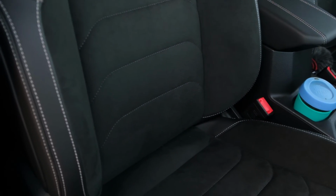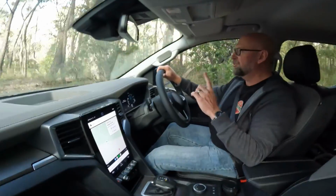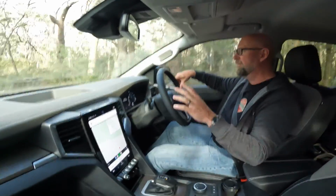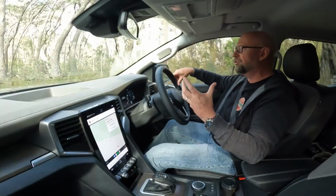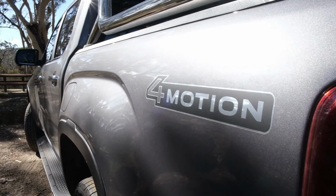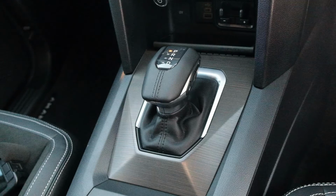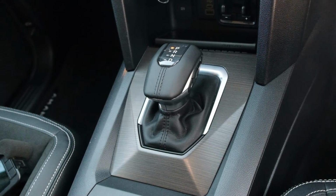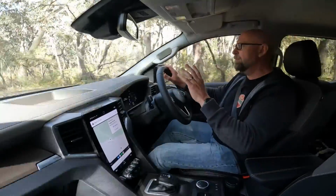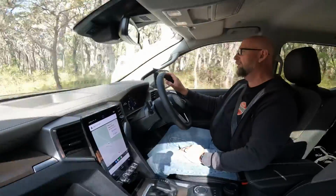Now, the one I'm in today is the Volkswagen AMAROK Style, and this is the 4-cylinder 2-litre bi-turbo version. I would have loved to have gotten my hands on the V6, because the V6 is the one that I would choose because I need to tow heavy things. But the 2-litre version of this is absolutely amazing. The acceleration is great, the 10-speed gearbox is seamless, and I can't see any reason why most people wouldn't be just completely happy with the 2-litre itself.